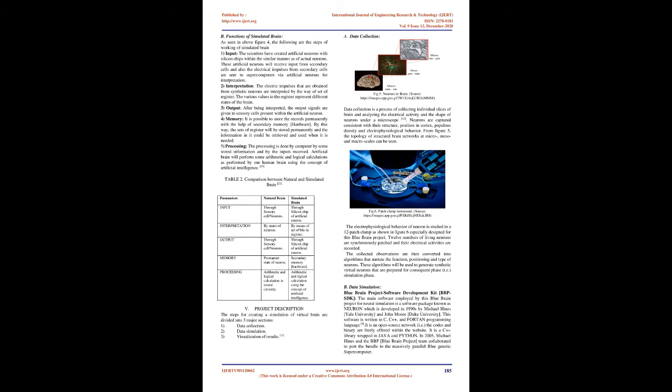B. Data simulation. Blue Brain Project Software Development Kit, BBP SDK. The main software employed by this Blue Brain project for neural simulation is a software package known as Neuron, which was developed in the 1990s by Michael Hines, Yale University, and John Moore, Duke University. This software is written in C, C++, and Fortran programming languages. It is open source, i.e., the code and binaries are freely offered on the website. It is a C++ library wrapped in Java and Python.